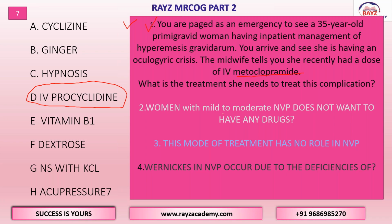What about 2? A woman with mild to moderate nausea and vomiting does not want to have any drugs. What do you have to give her in that case? Yes, so this has grade A recommendation. So it is the ginger which we give in mild to moderate cases if the female doesn't want to have any medications.